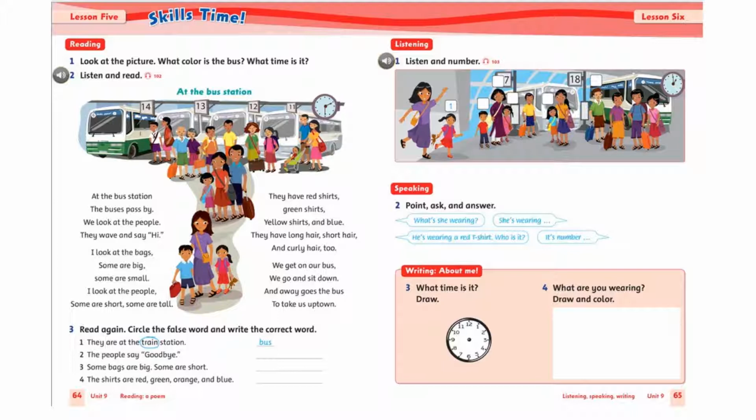Listening 103. Listen and number. 1. I'm at the bus station. I'm wearing my favorite red skirt and red shoes. I can't see my family. Where are they?